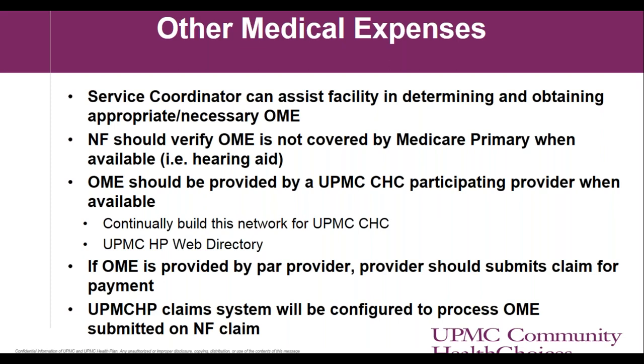We are aggressively working to increase our dental network so that those dental providers in the nursing facility can submit the claim directly to UPMC CHC, and it does not have to come through the nursing facility. That is a work in progress, but we're continually working to build that network. If the OME is not PAR, then obviously you can submit it on your claim for payment. We do know how to process it, and as DHS did, we potentially could ask you what that OME was based on cost, etc.